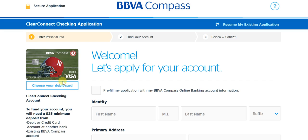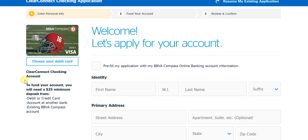So with that said, we'll just reassert the funding of your account for $25, and that can be funded from either your debit or credit card, another bank account, or an existing BBVA Compass account in case you have one. Now this is the first of 3 pages. We'll just show you the first one. The rest, of course, once you fill up these bits of information is when you can move to the next screen. Now, firstly, if you have a BBVA Compass account, then you simply need to click on this button over here. You simply check it, and that's when the rest of the information will get filled.